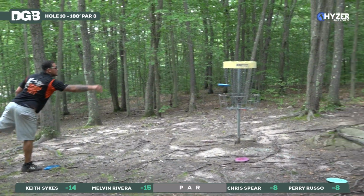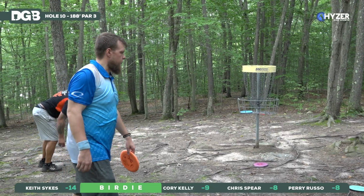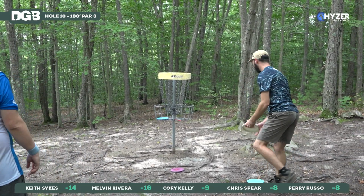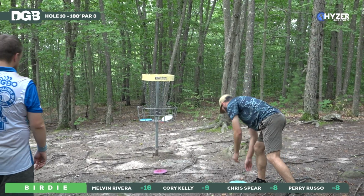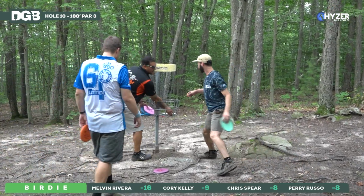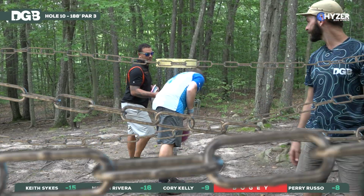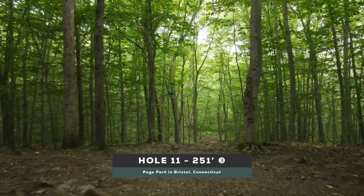A little up, down. Signature. Little tap-in birdie there for Melvin. Oof. Chris is like, no, you go ahead and tap in that beauty. Respect. Combined 12 feet of distance for our 2 leaders. We got a battle. We're moving on to hole 11.